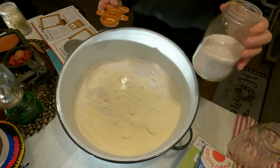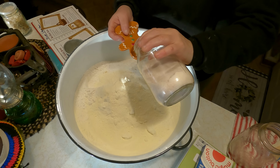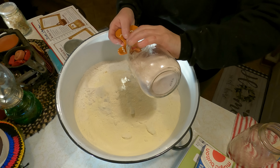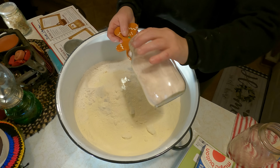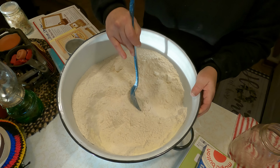Now we're going to add the 2 tablespoons of salt. This is Himalayan salt, it's a mixture. So I'm just adding this, it's regular, and then it's Himalayan salt. Mix this up really, really well because you don't want to have some of it that's just the flour.